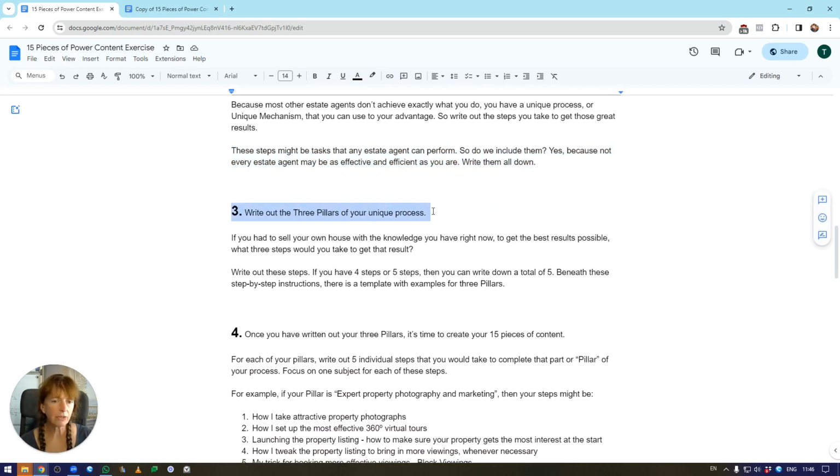The next thing that you're going to do is you can write the 3 pillars of your unique process. Again, wait a minute, because I'm going to show you a little thing that you can use. Now, this is really, really important. If you had to sell your own house, or I sometimes say, if you're selling your mum's house, your dad's house, your sister's house, your granny's house, your granddad's house, somebody really close to you who you love, with the knowledge you have right now, what would you do to get those best results possible? What 3 steps, main 3 steps, would you take to get that result of getting their house sold in the best possible way, like in the best time frame for the best price? Somebody you love, okay, that's what I would use in my mind.